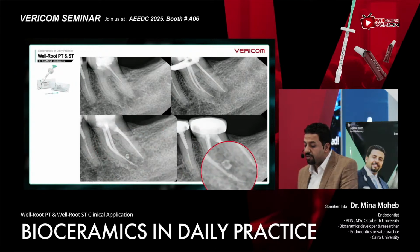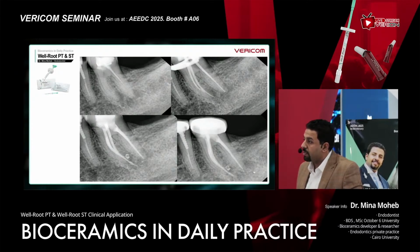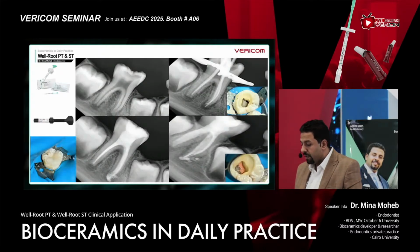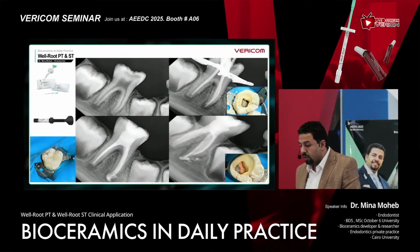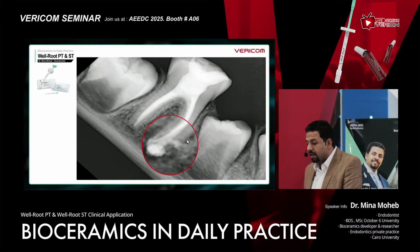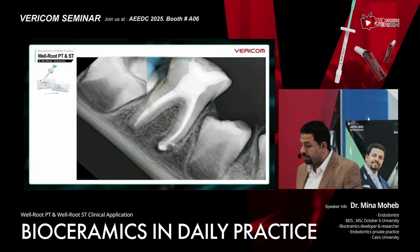Here is a lateral canal filled related to the mesial root of lower first molar, and here is the 3-year recall. The lateral canal is still filled with the sealer, which is very important for the bioceramic sealer to last, and you see it periodically in the follow-up X-ray. Here is a lateral canal filled and an isthmus area filled related to the mesial root of lower first molar, and here is a 5 months recall, shows healing, and the lateral canal is still filled with the sealer. The sealer did not wash out, did not resorb by time.